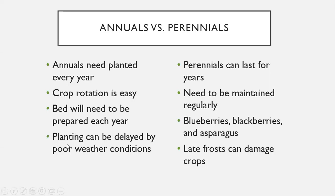Another thing with annual crops, planting can be delayed by poor weather conditions. So if you have an extremely wet spring and you can't get out into the garden to plow, that can affect when you do get your plants in the ground. It may be later than you would ideally like, and that can shorten up your season.